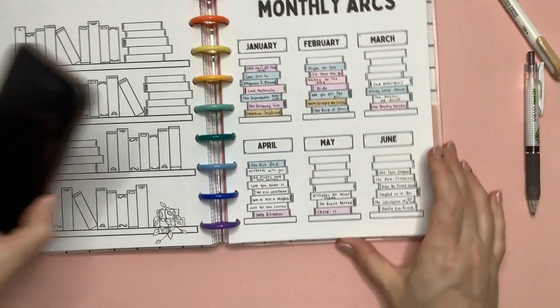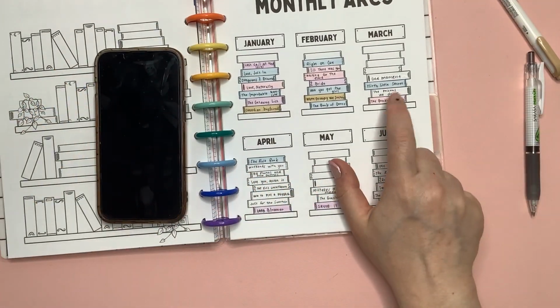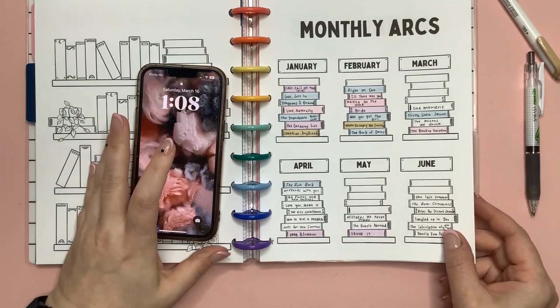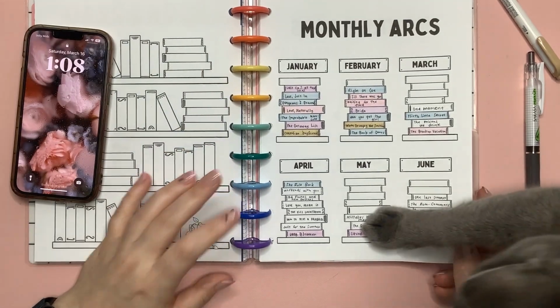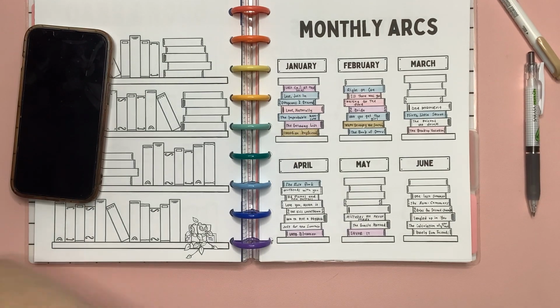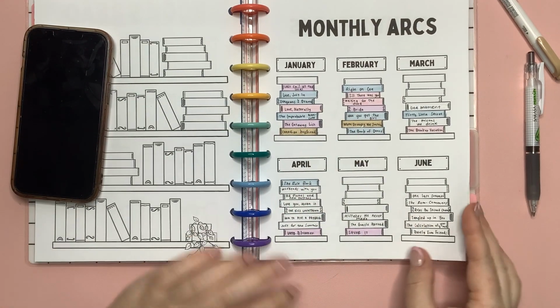All right, so my monthly ARCs. You know what? The Poisons We Drink is going to have to be the next ARC that I read, because this one actually published this month. I don't think that there's anything... Yes, Duke, please bother me. I don't think that there's anything that I need to update for this.